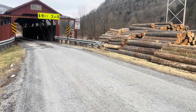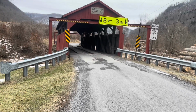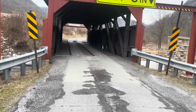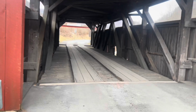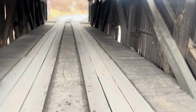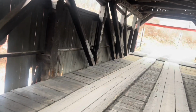Alright, I believe this covered bridge was built sometime in the late 1800s. This is one of the 3 existing covered bridges in Lycoming County. Now, I read the statistics about it, and the figures around it. It's about 72 feet long, on the shorter side. You can look at the timber itself, and you can see the truss inside. The truss, I believe, is a combination of king post and queen post truss. These are basically triangles that help to support the bridge.